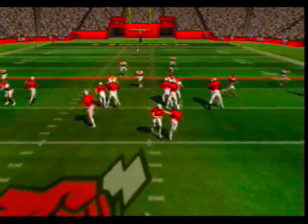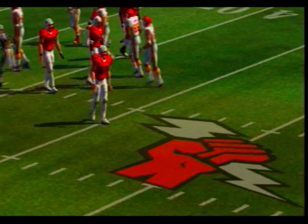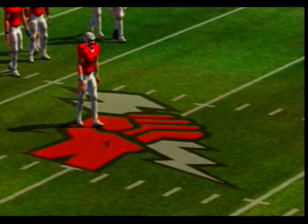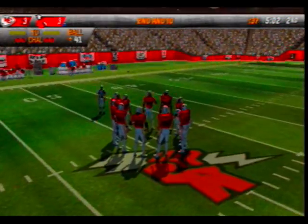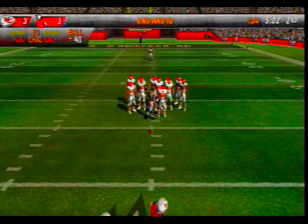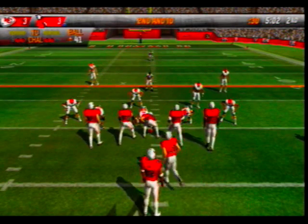The Chiefs come out in a nickel pack with the pass incomplete. Obviously not what he was looking for. The intended receiver on the play. Eighth play of this drive. Ball on the 41-yard line.